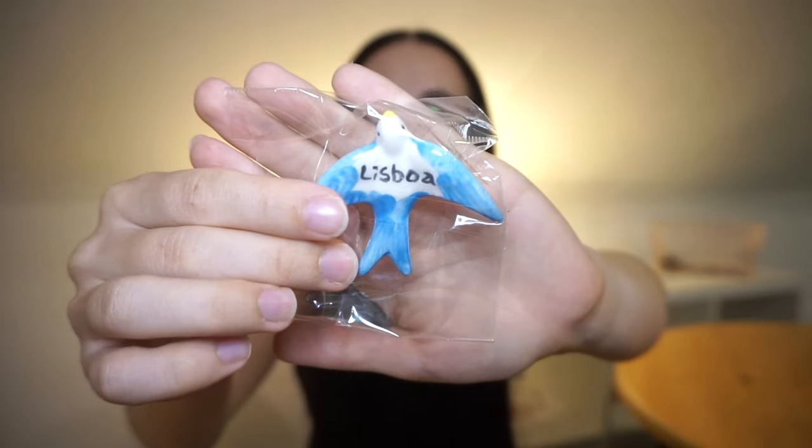Oh, I actually got something from there. Is that cute? I got this kind of makeup bag, toiletry bag. I don't want to unpack it now because she packed it so beautifully, but we got magnets for everyone we have at home. And then we got this little bird here, which we got for our own fridge because it is so cute. Then we walked this way along.